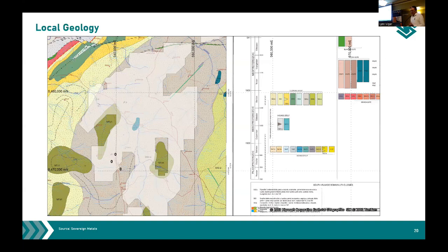But really, what is this unit? It's a package of paragneisses that are granulite facies, obviously, that contain, as I said, 1 to 2% graphite, about 0.5% rutile in the fresh rock, and really pretty nondescript rock when you look at it. But it is the source for this surface mineralization that's developed over the top of it.